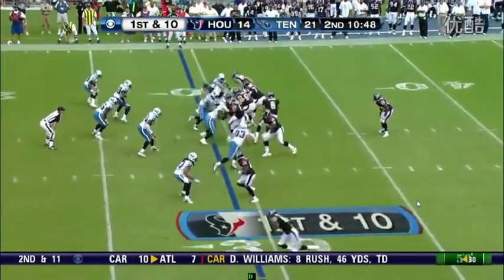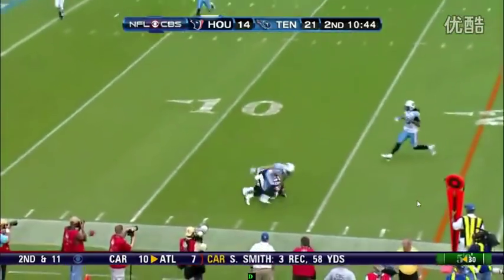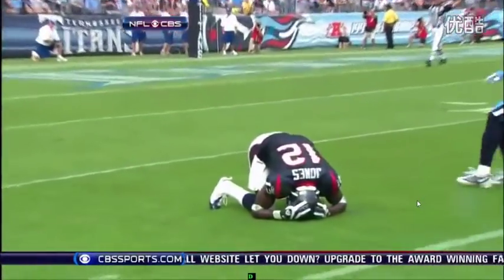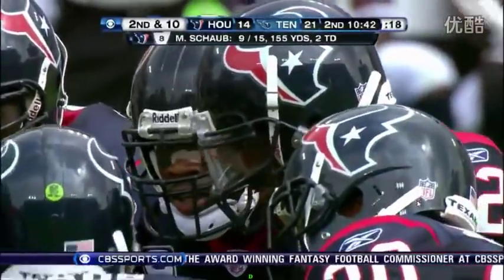First down at the 29. Schaub looks backside. Jacoby Jones, right through his hands. Well, Cortland Finnegan covering. I'm not a mind reader, Gus, but I've played wide receiver. Jacoby Jones is thinking touchdown right there. He's going to throw a move, spin inside, and go to the end zone on Cortland Finnegan. And he was scoring a touchdown before he caught that ball, and he just never caught it.